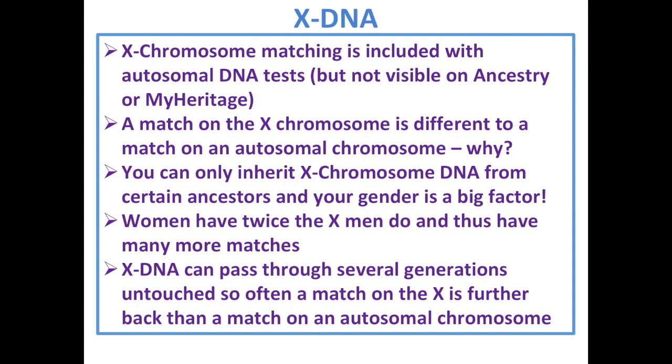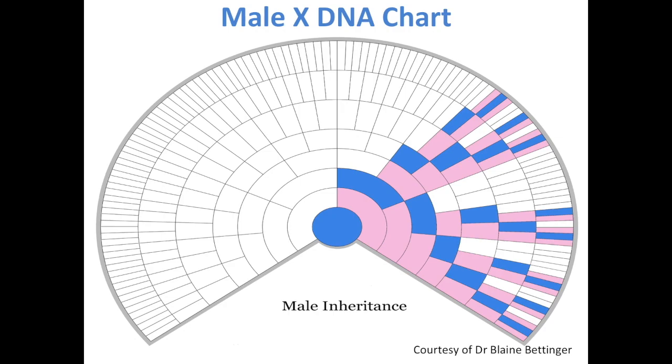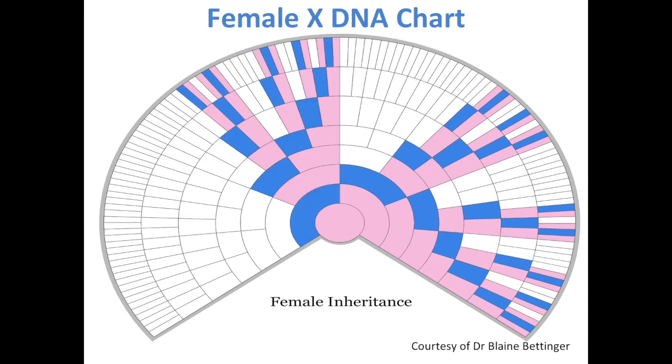This is a male X DNA chart, and you can see all of these white ancestors. These are people you can't have got any X DNA from. So there's only a very limited number of people on the mother's side for a man that X DNA could have come from. For a woman, there are more possibilities, but again, you can cut out a whole lot of different ancestors, especially the maternal grandfather and the paternal grandfather, that kind of thing.